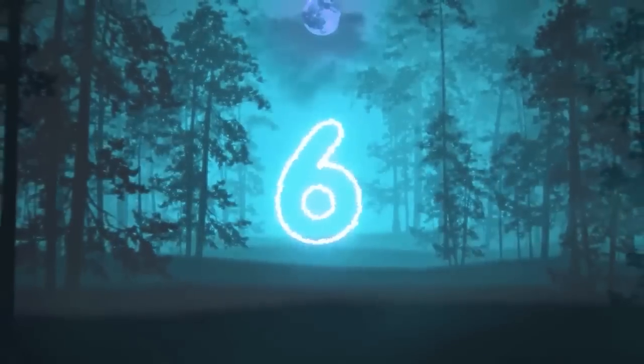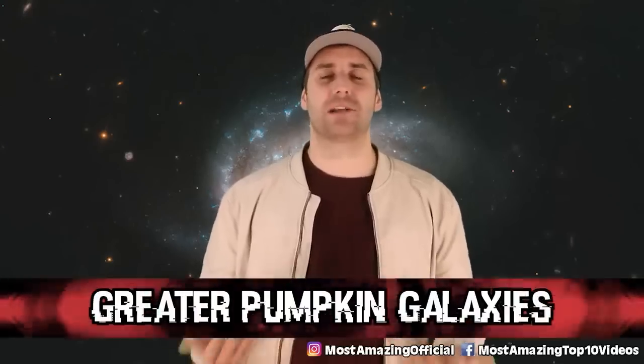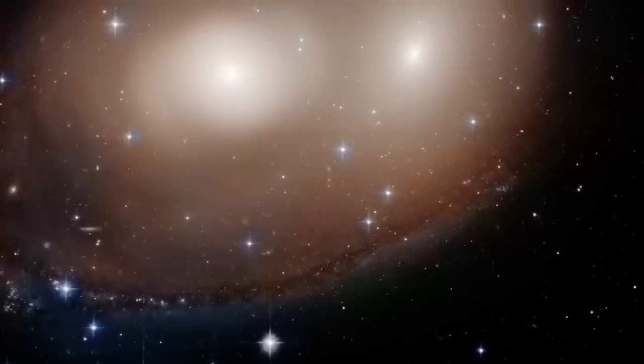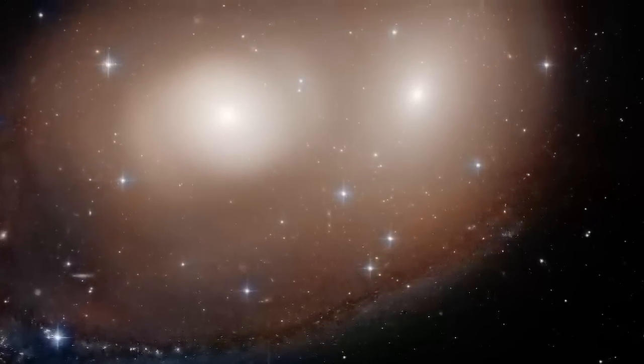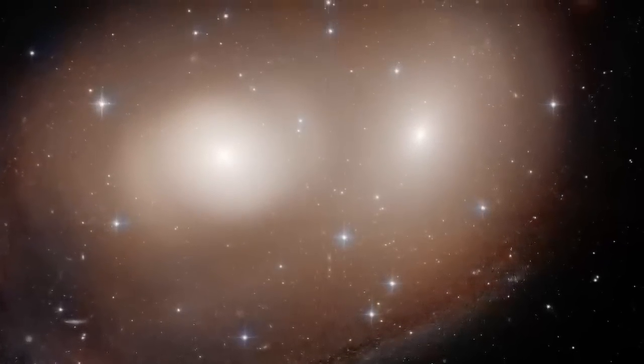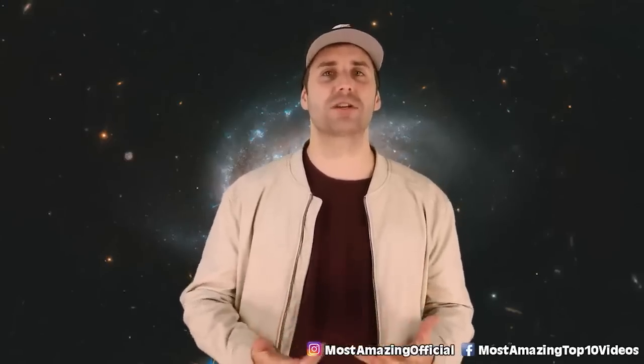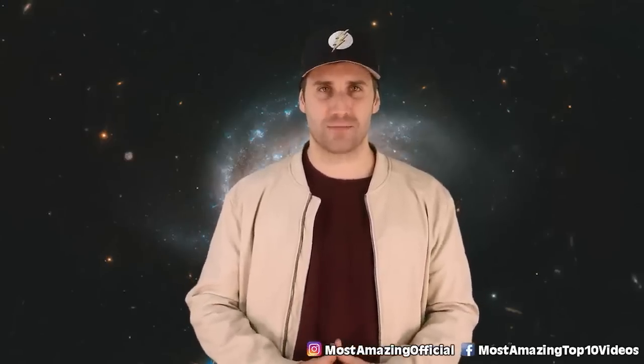Number 6, Greater Pumpkin Galaxies. Sticking with the Halloween theme, 120 million light years away in the Canis Major constellation, these two galaxies, called NGC 2292 and 2293, have earned a much cooler name, the Greater Pumpkin Galaxies. Because of their orange color and the fact that they look like a jack-o'-lantern, these galaxies doomed to collide in what we will see as slow motion make for a pretty spectacular image. Not to mention that NASA released the photos on Halloween a few years ago.